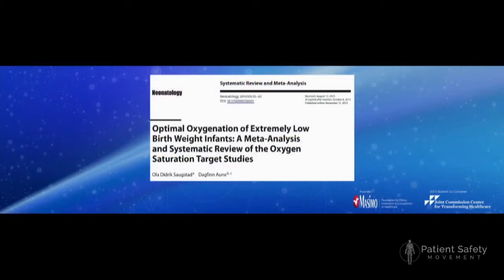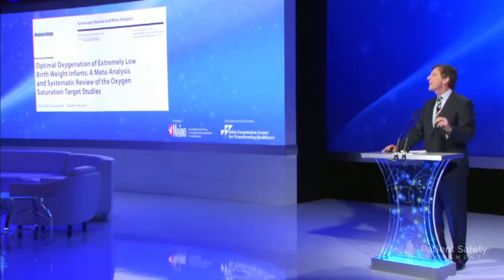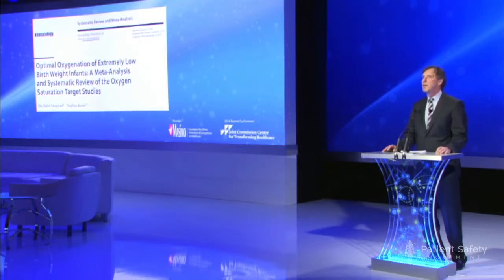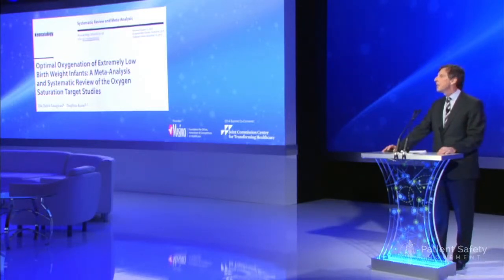Now, during the past few years, there have been 4 very large randomized controlled trials to determine the outcomes of oxygen targeting in premature infants with respiratory failure. These trials were conducted in the US, Canada, Europe, Australia, and New Zealand. These studies randomized premature infants to a targeted oxygen saturation within the first day of life. Now, this month, a meta-analysis of these studies was published representing nearly 5,000 premature infants, which indicates that targeting oxygen concentration to achieve a certain saturation by pulse oximetry can decrease death and certain complications.